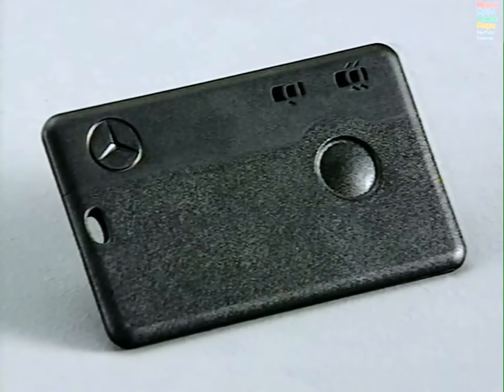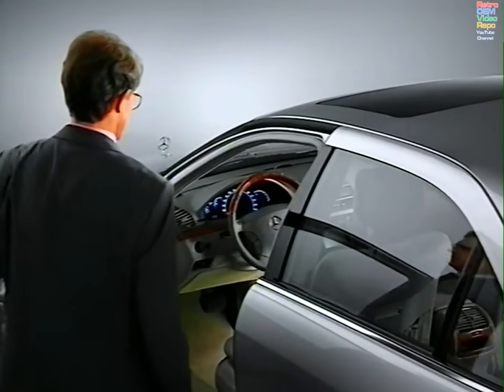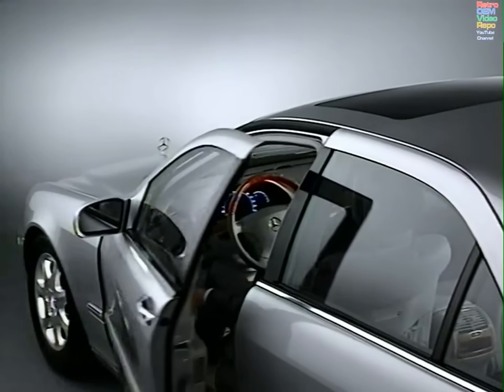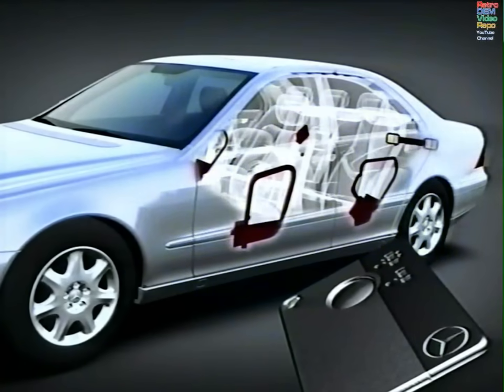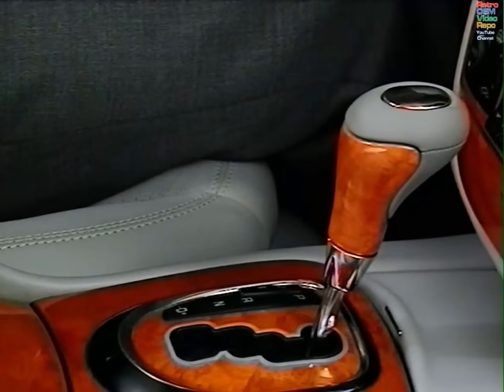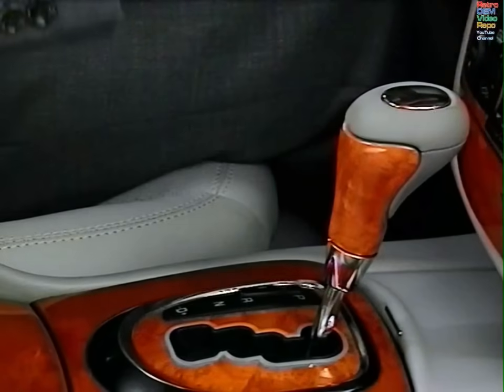If you have opted for the new keyless Go system, you can also operate your S-Class without any keys. The functions of the electronic key have been transferred to this chip card you see here. It contains your personal authorization code. As soon as you touch any door handle or the trunk lid handle, the vehicle electronics communicate with this card and compare the code. To start, just press the brake pedal and the stop-start button on the selector lever. To stop, press the button briefly in position P or N.